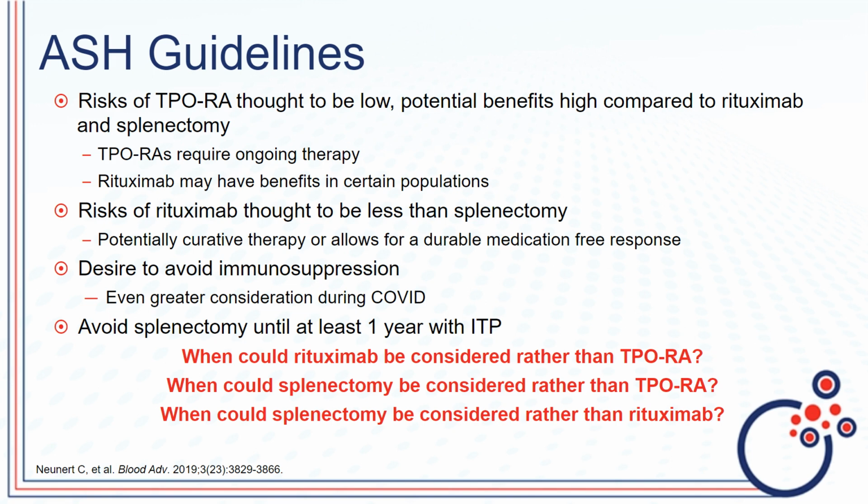So in thinking through how we got here, the risks of TPOs were thought to be low with some potential benefits compared to Rituximab or splenectomy. But it was also recognized by the panel that the TPO-RAs require ongoing therapy. Again, it's not the same as comparing to two definitive treatments. Rituximab may also have benefits in certain populations, particularly young women seem to respond better to Rituximab than other subgroups of patients. Overall, the risk of Rituximab was thought to be less than splenectomy, and potentially curative therapy, or at least Rituximab may lead to several years of a drug-free response and delay splenectomy.